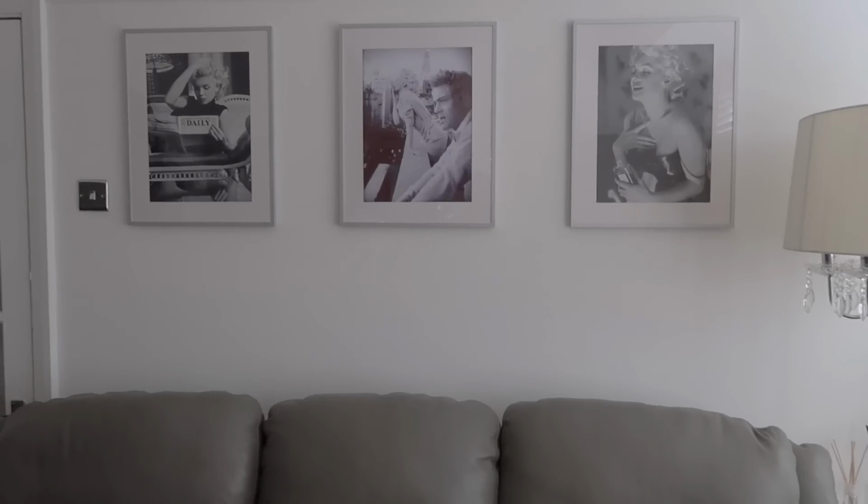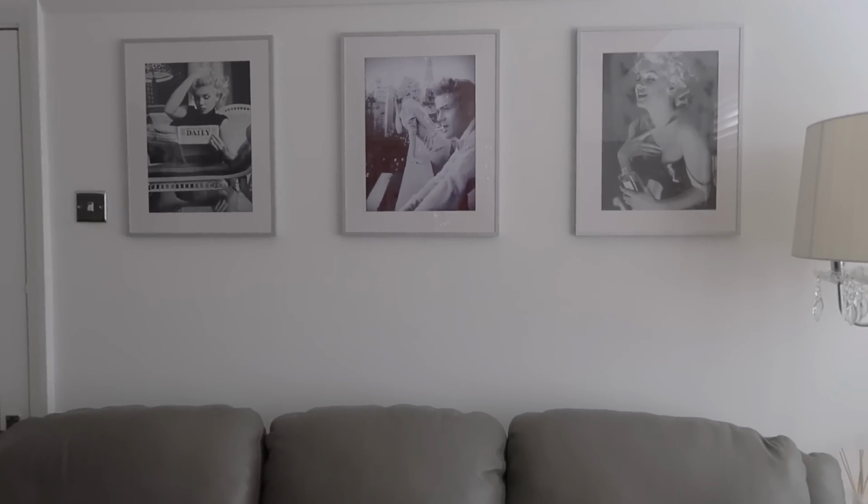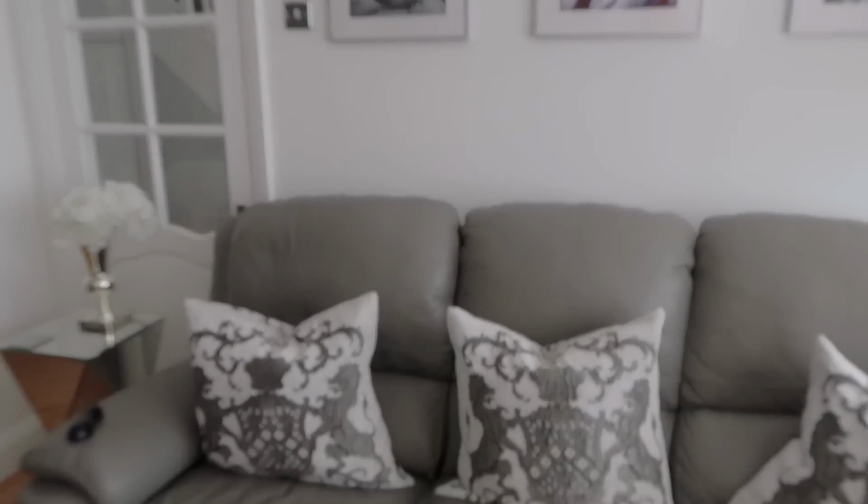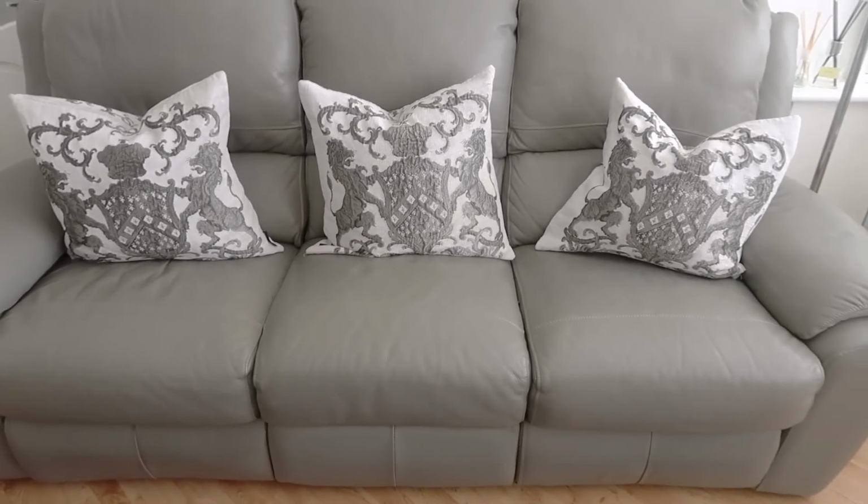I just haven't got round to deciding what picture I'm going to change it to, so that one won't be staying. The frames are from IKEA, and they're just a basic silver frame, but I'll link them down below for you anyway.